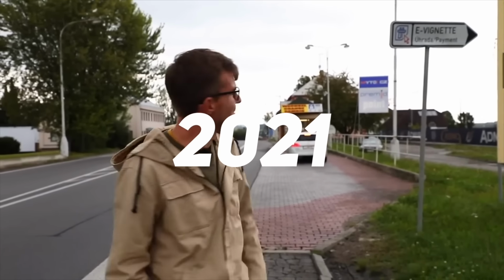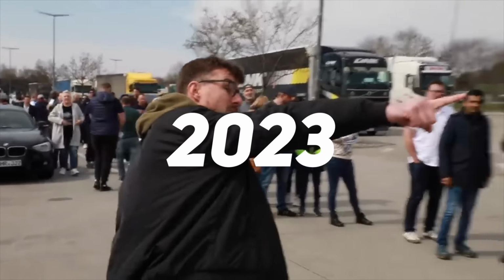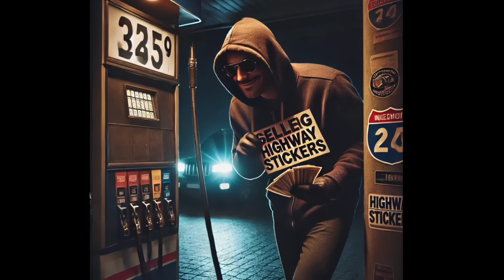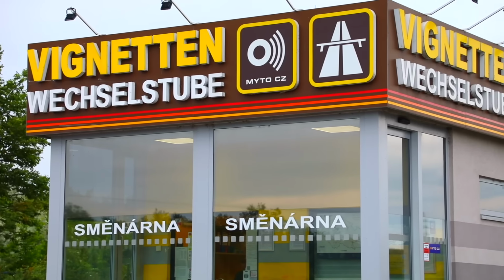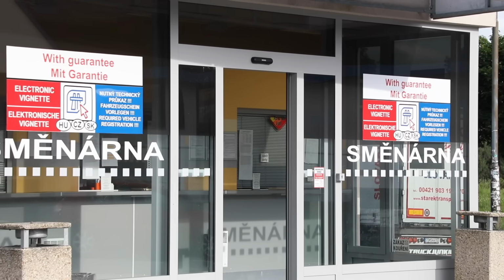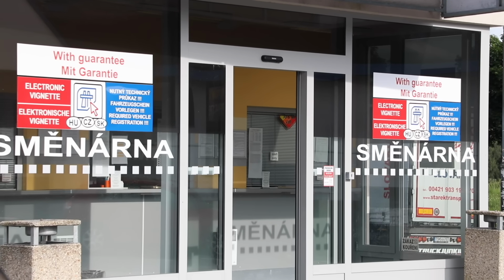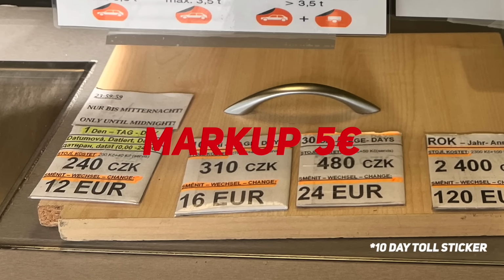We've already done a few stories about the toll booth stamp scam on the border crossings. Now, when you hear the word scam, you probably imagine something like this. Well, no. It's these good-looking fancy booths with the sign vignette that occupy almost every border crossing into our country. Their trick is that here the stamp for foreigners costs 16 instead of 11 euros. It's a simple currency conversion trick that I explained in the older videos.